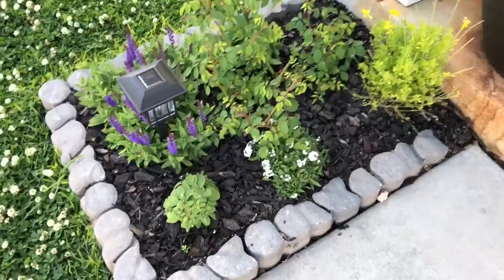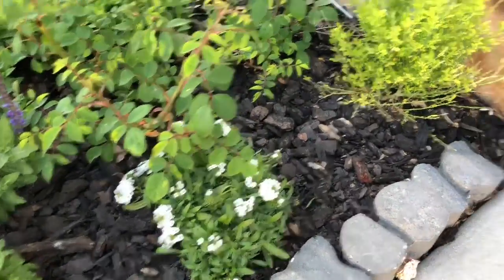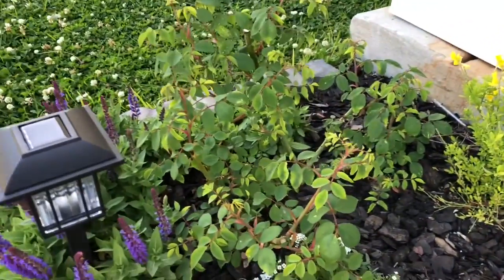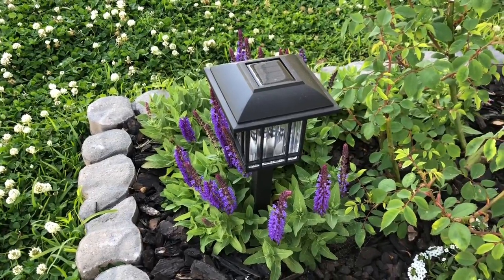Over here on this side, we put the Picasso in blue here. We have some alyssum right there. We have what is called a sunbroom, and another David Austin, and some purple salvia right there.